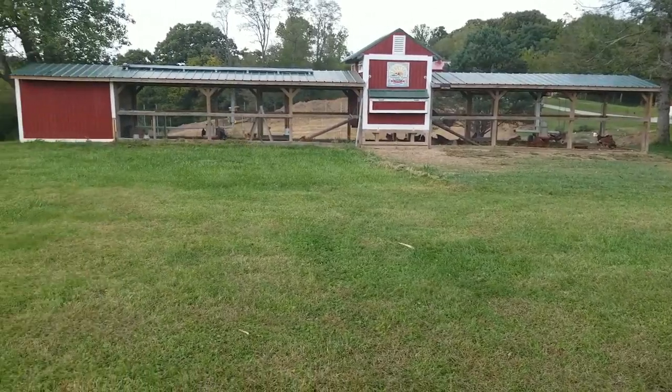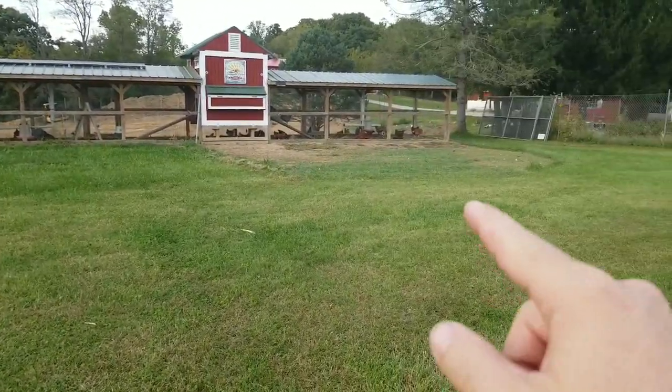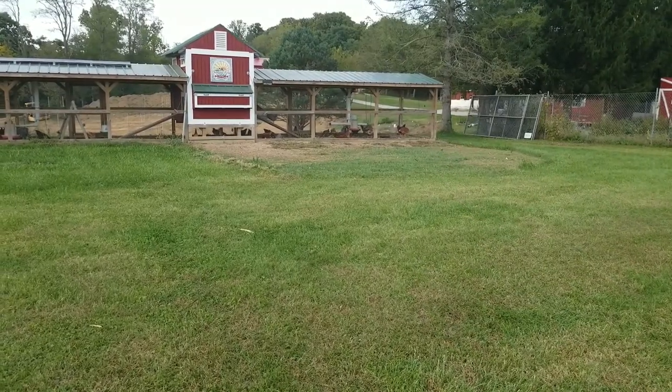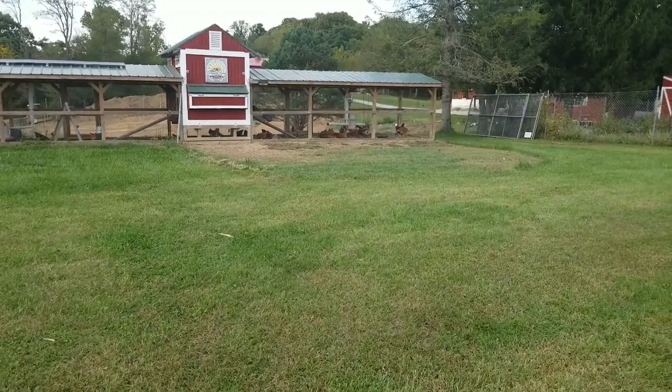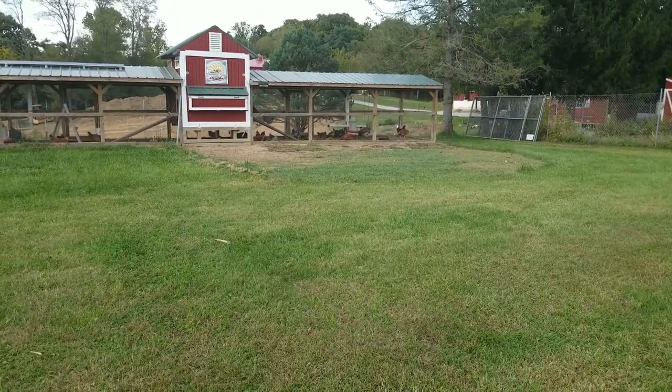And with this big 164 foot roll, I'm gonna be able to come off of this side, come way out into the yard, and come all the way back to the post on that side, and should be able to almost triple the size of our chicken yard.